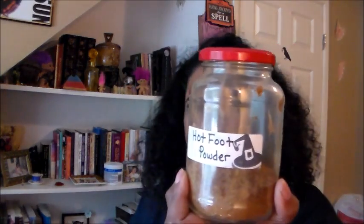And here's some hot foot powder that I made. I made this last year, and look how much I've had to use. And I'll tell you all the story about that. I made this before we moved to this house, and there was a lot going on at my other house. Lots of things from the outside that I didn't want getting into my home. So I had to protect my home and the perimeter of my home. So I made this and sprinkled it around my house. And it worked pretty good, let me tell you.